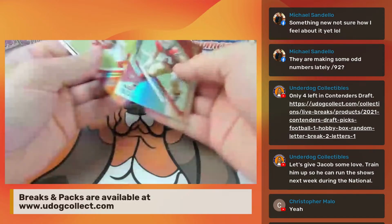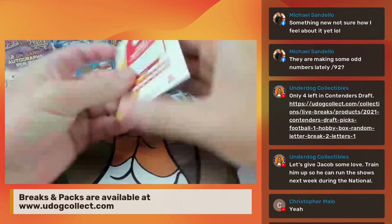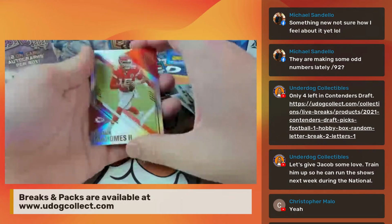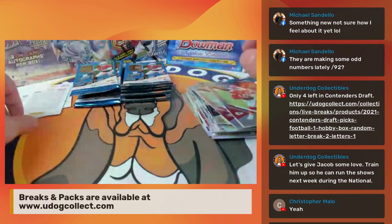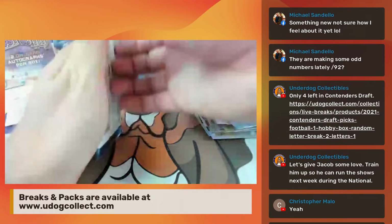Nick Bosa. And there is a Mahomes. Nice Mahomes. Mahomes and all of the Kansas City Chiefs cards in this box are going to Ryan DeGroff.